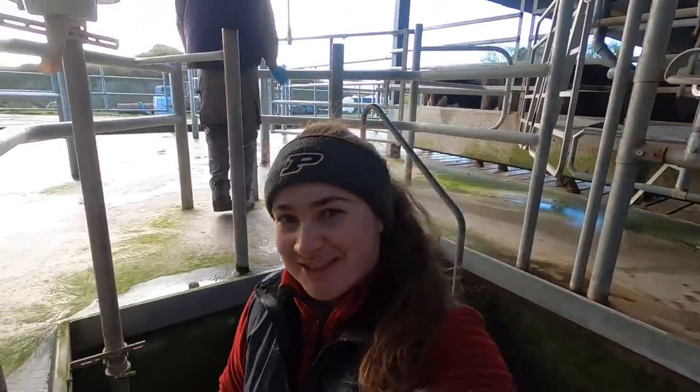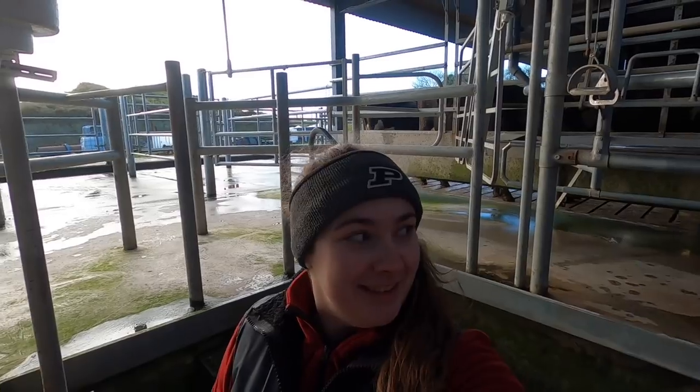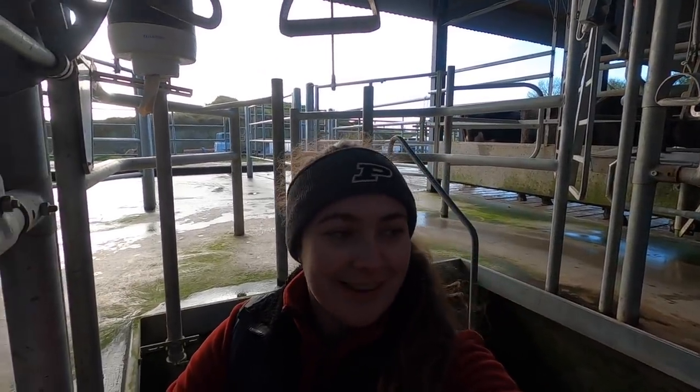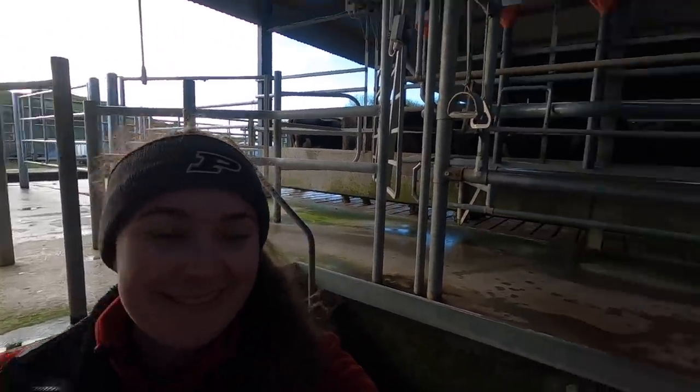We had one that escaped on us, so we have to go get her now. Oh, the cubicle shed. Escaped on Kieran. She either got through the cubicles or I don't know how she got out. But anyway, she's roaming around in the cubicle shed, so we have to go find her now.